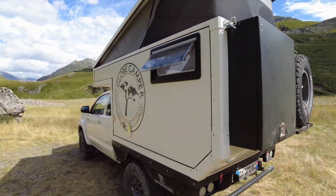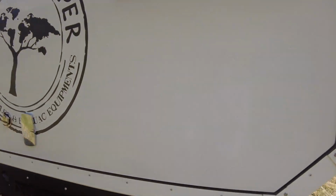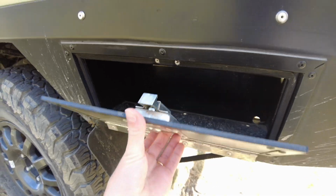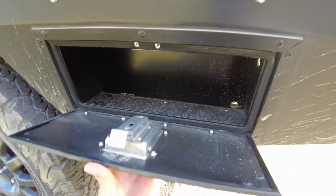And on the driver's side, one more window, really nice window. A box here to put the tools. The box is not weatherproof, so you don't want to store anything too valuable.